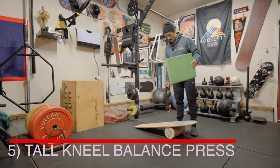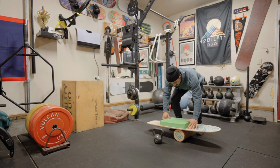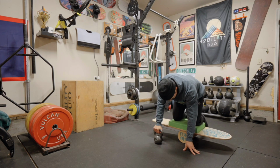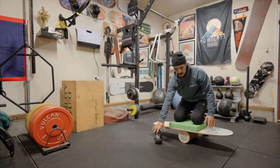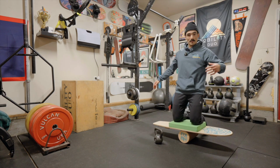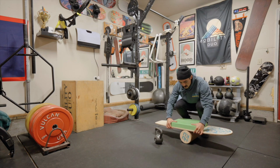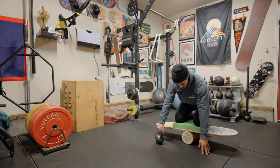Okay, number 5, we have tall kneeling presses. I'm going to use a pad with this one just because this hurts my knees if I don't have one, so I find that center. This one is challenging. If you find that you can't balance, I have my toes, so I can bring my toes down, like so. That's equally as challenging. If I want to make this more challenging, actually use the balance component with this. So let me get this going here. Find my center, like so.